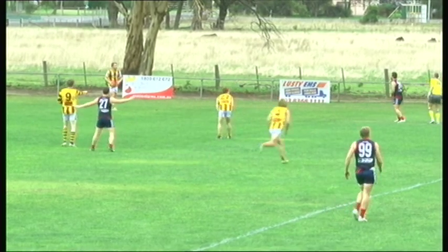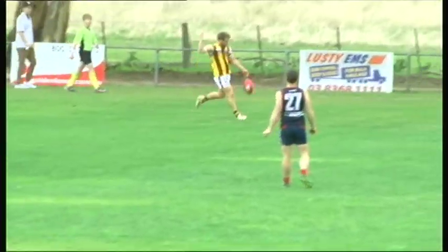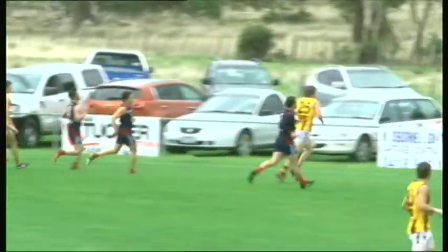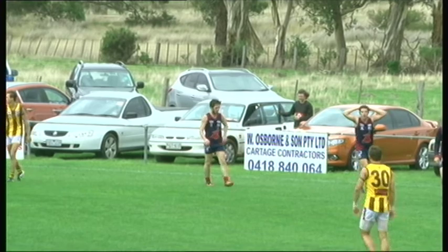So Hutchison now with the ball as the contest will be brought back into their forward line. Short kick, goes looking towards Grundle. Grozdanowski, over the back it goes, and will run out of bounds. In the forward pocket, about 25 metres around from goal.